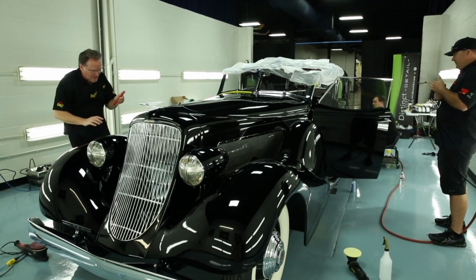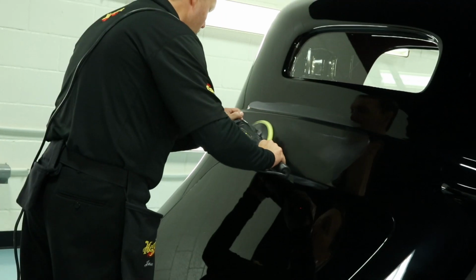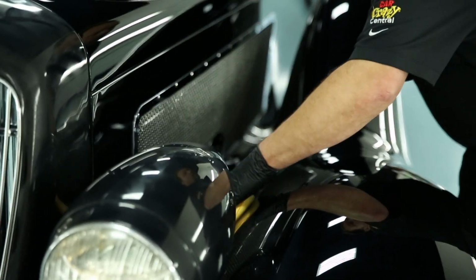Hi, I'm Jason Rose with Meguiar's, and I'm on our global training team, and I'm also on our product development team. This is a very, very special day for me personally, although professionally it's a very exciting day too. For 30 years I've been trying to get my hands on and polish a late 20s, early 30s touring car like this. Throughout my career, for whatever reason, I just haven't got my hands on one of these, and today's the day. I'm very, very excited to be on a 20s or 30s touring car, but this particular one is just icing on the cake.